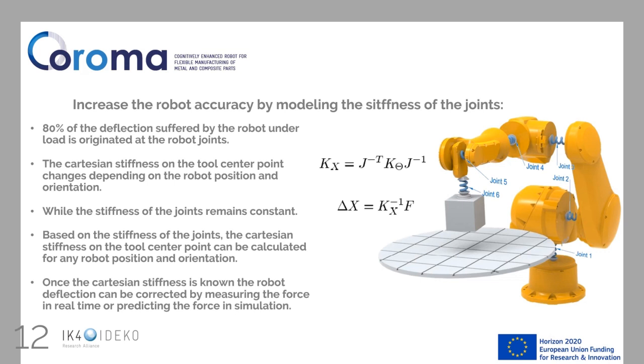On the opposite, the torsional stiffness of the joints remains constant, since it is related mainly to the gears of the joints. If we knew the stiffness of the joints, the Cartesian stiffness on the tool center point could be calculated for any robot position and orientation. Once the Cartesian stiffness is known, the robot deflection can be corrected by measuring the force in real time or predicting the force in simulation.